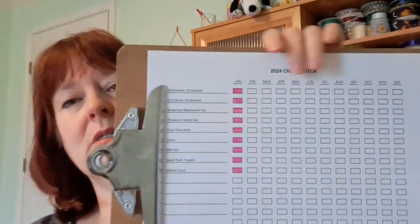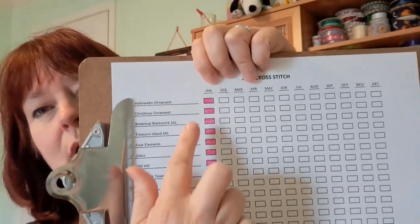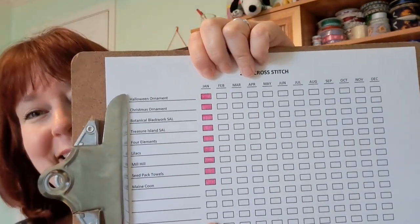Now, as you saw last time, I have my little checklist. As you can see, for the month of January, I completed everything. I did it. So we're now beginning February. Let's see what I can do with that.